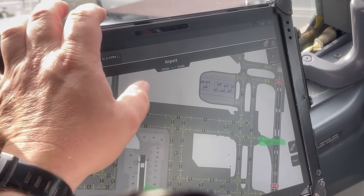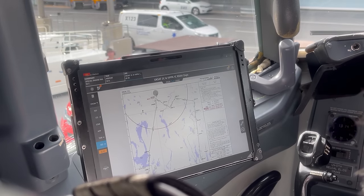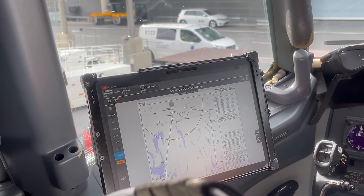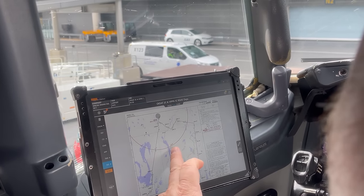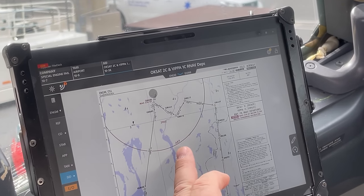Dry runway. And it's the VIPA 1 Charlie departure, 10-3 Kilo, effective 17th of June 21. Sector 39. Routing, Golf Mike 604 230, 602, Cuban, VD, VIPA.